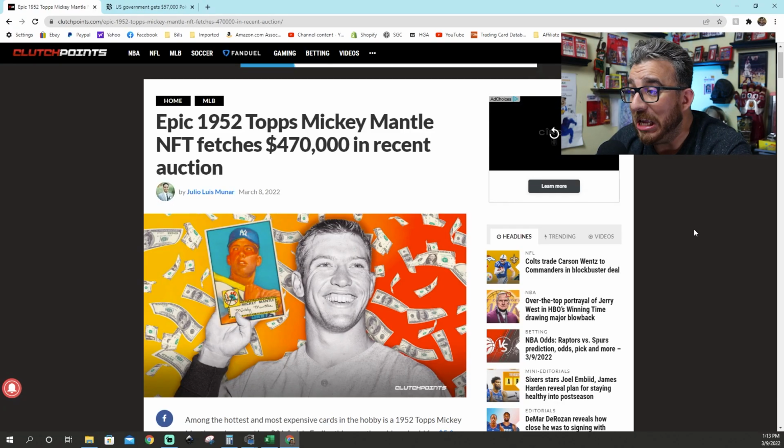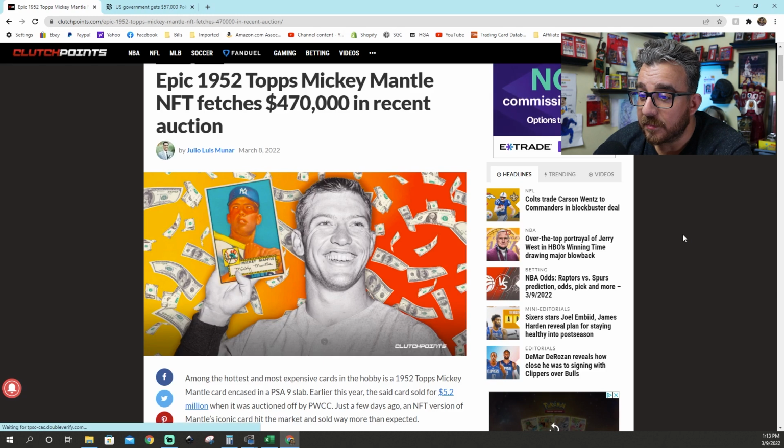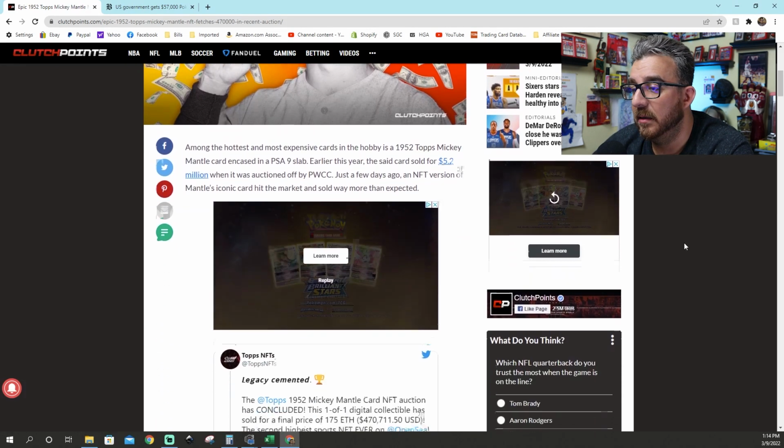All right, so let's get into a couple of articles from this week. Looking at the 1952 Topps Mickey Mantle, which, as you guys know, is one of the most, if not the most, iconic baseball cards in history. Topps actually licensed and minted a one-of-one '52 Mantle NFT, and I do not have anywhere near the knowledge to explain what an NFT is, but it's basically a digital collectible. I could explain a little bit of it, but I don't know enough to even sound remotely knowledgeable on the situation. But the card itself fetched $470,000, which in reality was 175 Ethereum, or ETH, as people call it.